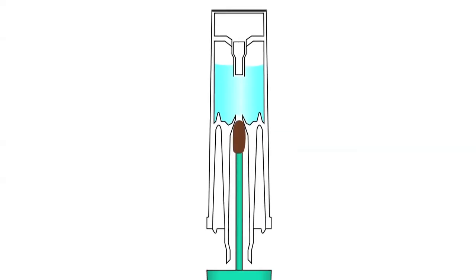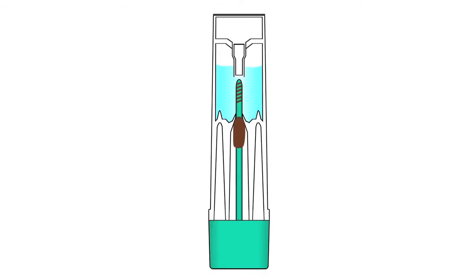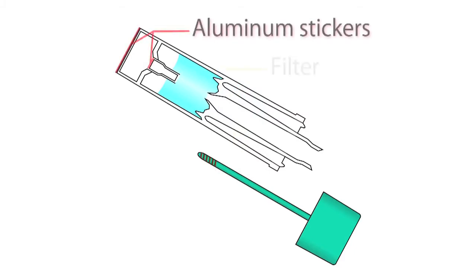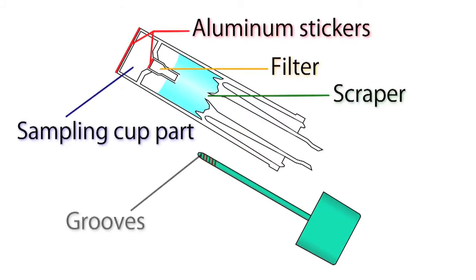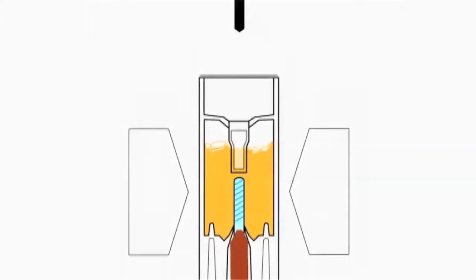Any excess amount of stool on the groove is scraped off as the sample stick is inserted through the scraper, allowing an accurate 10 mg sampling. The top of the sampling cup and the filter are double covered by aluminum stickers to prevent bottle damage and leakage. The use of squeeze-up filtering method prevents any residual stool from affecting the reaction.